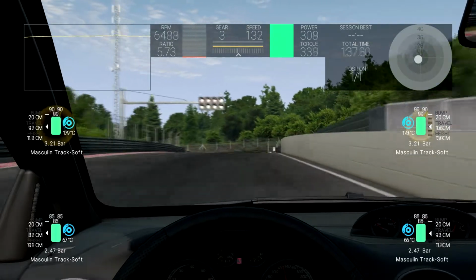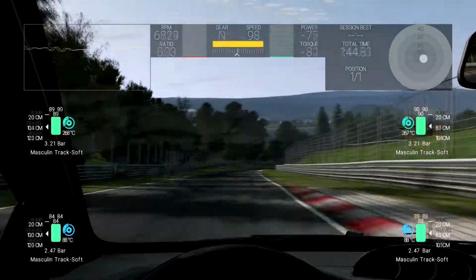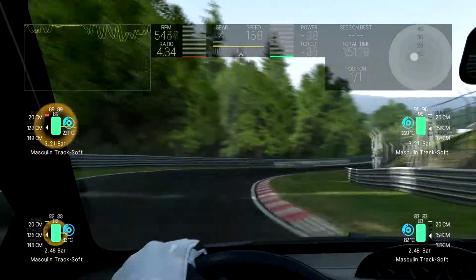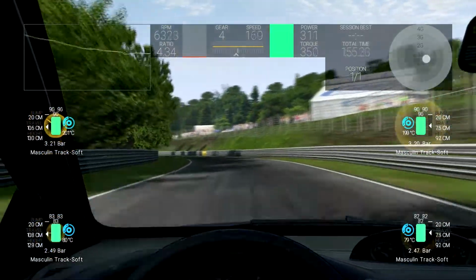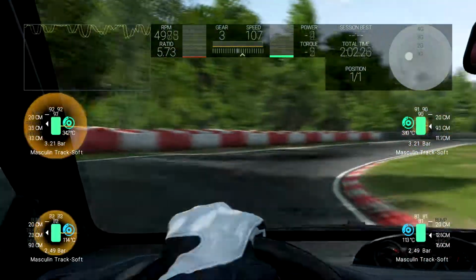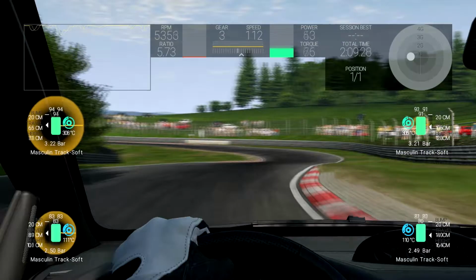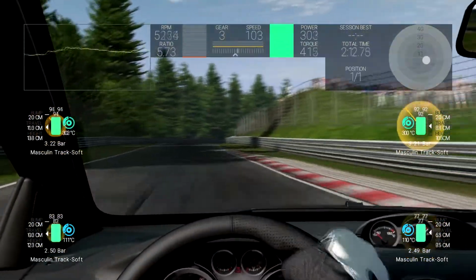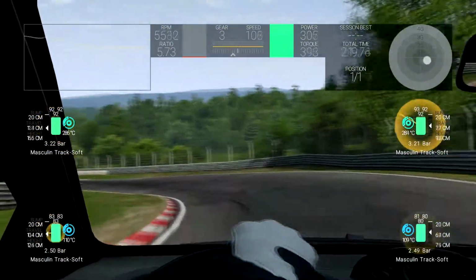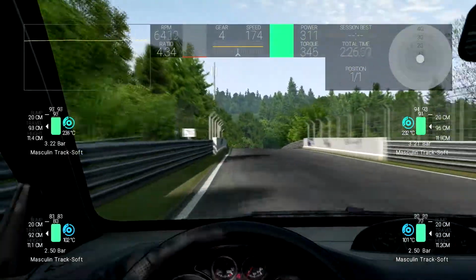Aha! That was a terrible downshift. Come on, focus, come on. There we go. Be nice to me. Another terrible downshift brought to you by Rainbow Dave's lead feet. Come on.